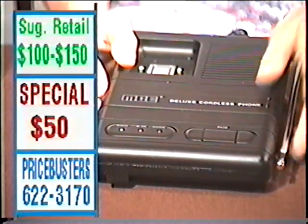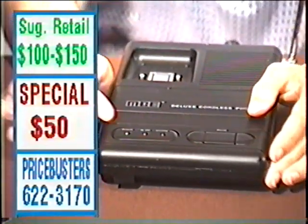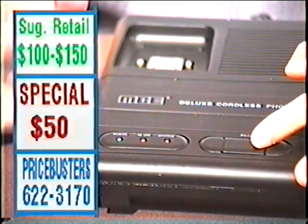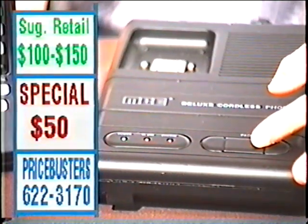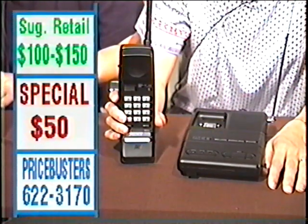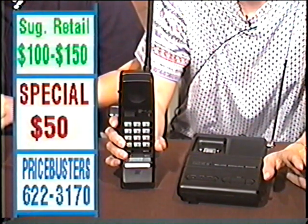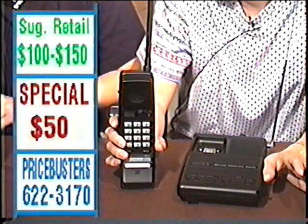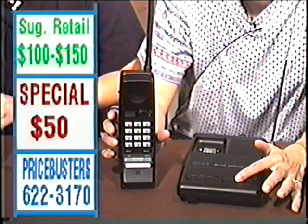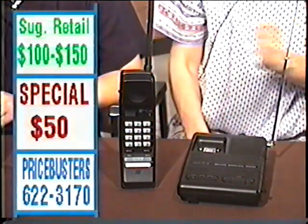Then here's the base unit. Here's your antenna. And here's your little indicator lights, your power, in use, and charge. Here's your page button, which is very, very important. Let's say you used the phone and took it into the kitchen with you, and you got through with your phone call and set the phone down. Then the phone rings again and you go, oh no, I forgot where I put it. You hit the page button and it'll beep wherever the phone's at and you can find the phone. It's a phone finder.